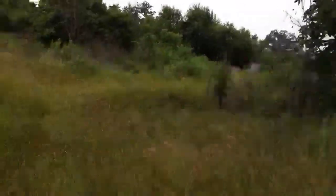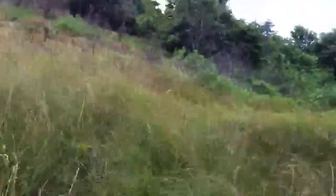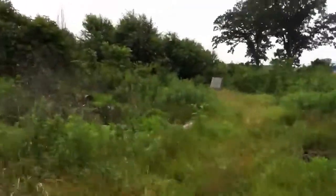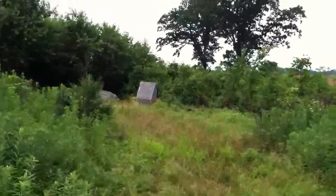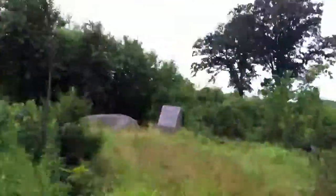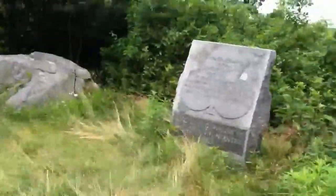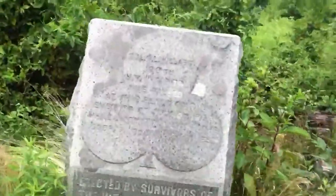So what this monument over here represents is the approximate spot where Colonel Willard was wounded by an artillery shell. Some accounts say friendly fire from all the way back there. And here we are. This monument, I'm guessing, does not get visited often, and you can see why. Here it is. This is one of the most remote places on the battlefield you'll ever see. Get a good look at it.